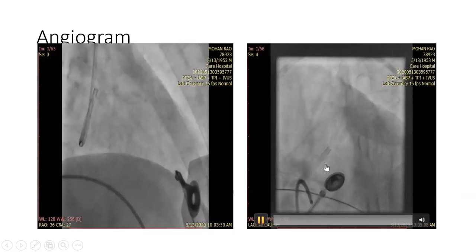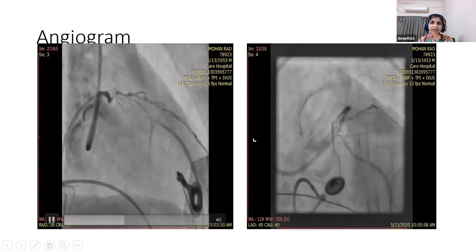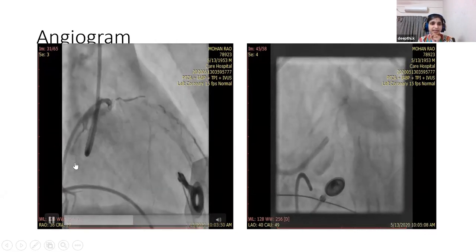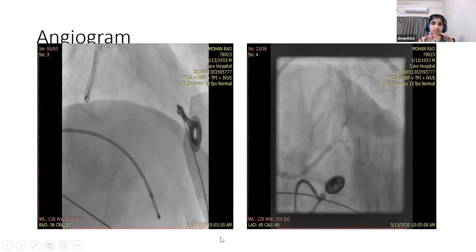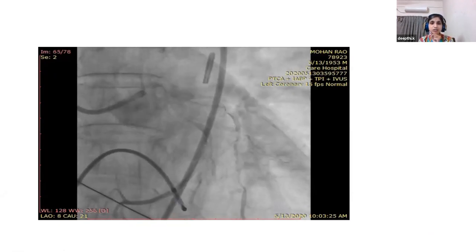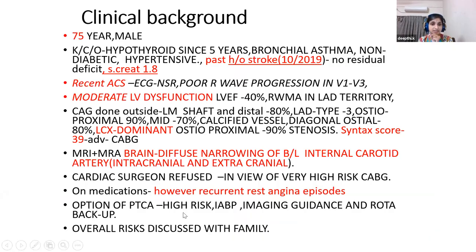This shows a distal left main disease extending into proximal LAD and circumflex. The distal LMCA is a hazy calcific lesion extending into LAD. And the LAD lesion is long segment up to the mid portion. And noticeably, the most important thing was the dominance of the left system. Left circumflex was dominant.